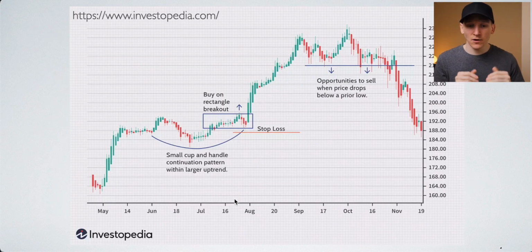Thanks to Investopedia for this image, though. I'm going to use this to describe what swing trading is. Now we can see we can use a chart, some analysis and some chart patterns to go ahead and swing trade. If you think this looks crazy, I'm going to explain exactly how to do it later on in the video. We can see a small cup and handle pattern right here, and we also have a consolidation period right here. These things are what swing traders use to trade.